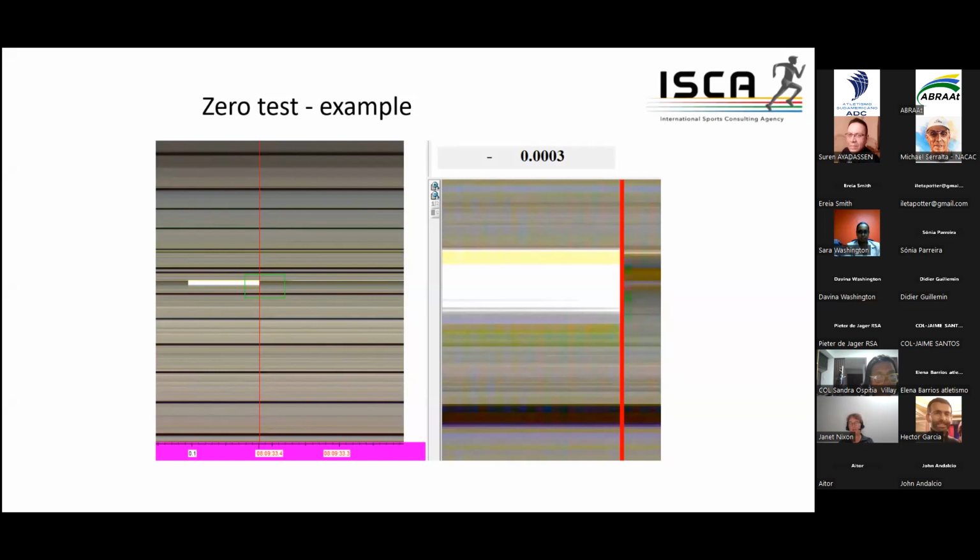When you're doing a zero test, you can normally do a zero test on both cameras at the one finish line at the one time, assuming that both cameras can have a good view of the same point on the finish line. If you have more than one finish line, as you would in an indoor meet where you have a circular finish line and also a straight, like a 60-meter straight, you would do a zero test at each finish line.